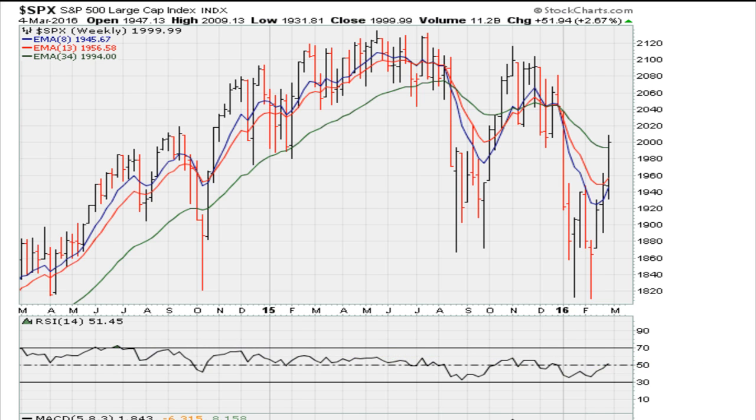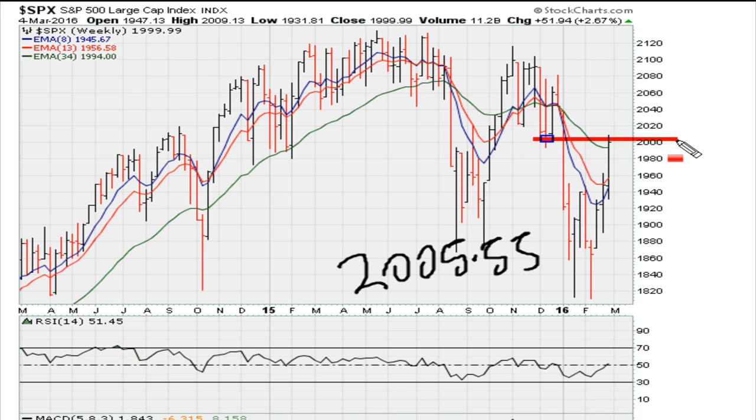Also, if you take a look at price, there was a weekly closing low there in December, and that's at 2005.55. And you can see that once we broke through that, the market has not yet been able to move above that weekly closing low. Right now, we tried to trade above that, but we were rejected. So we can also watch that 2005.55 level for some type of gauge as to how markets are going to respond.